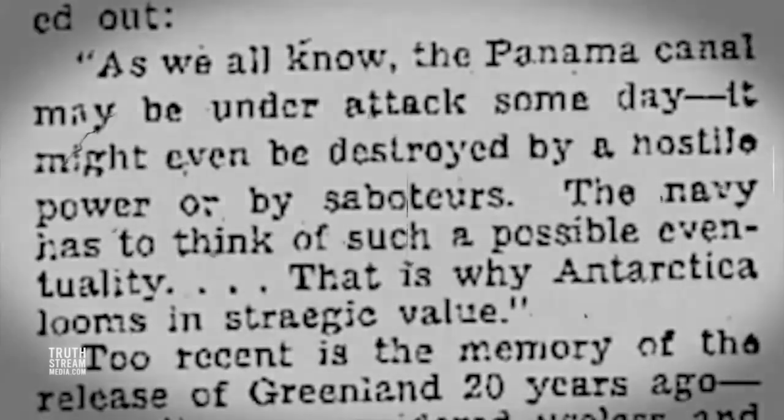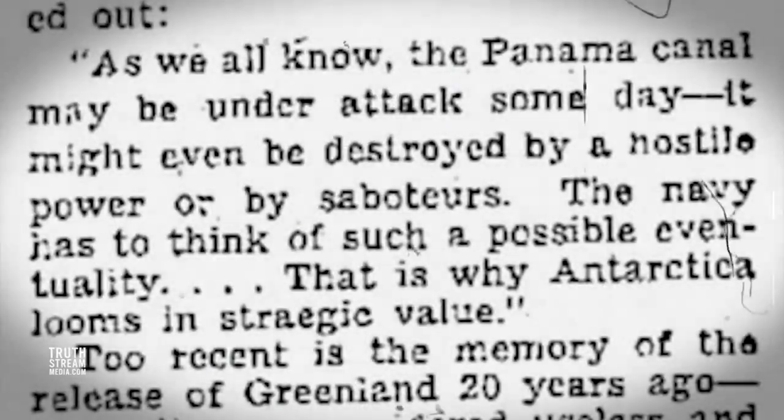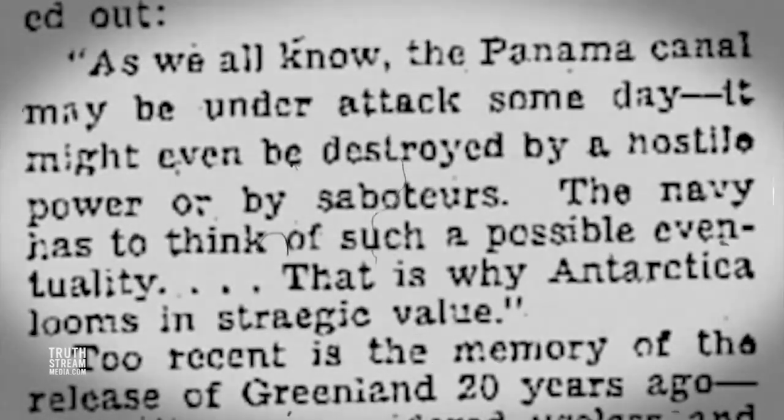Admiral Byrd also made this point at the time of his 1940 expedition, saying, "As we all know, the Panama Canal may be under attack someday. It may even be destroyed by a hostile power. The Navy has to think of such a possible eventuality. That is why Antarctica looms in strategic value."